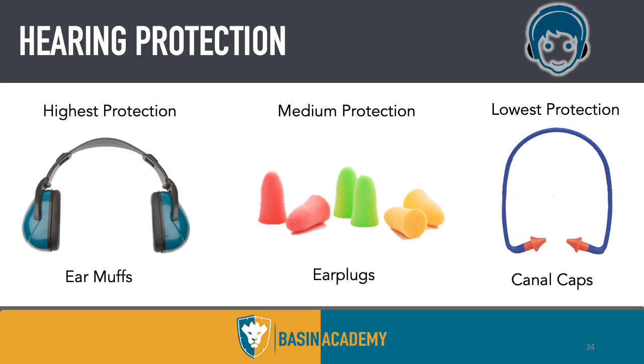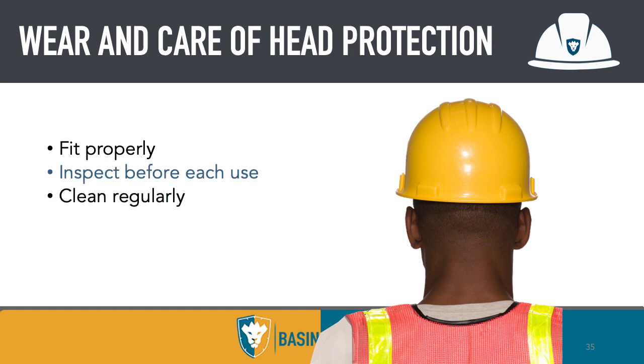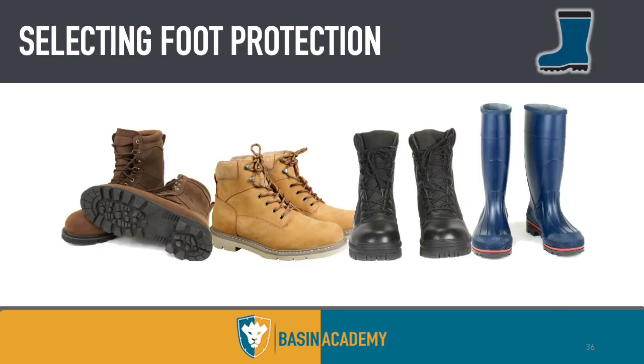But there's obviously downsides to that. So then we have the medium protection, just earplugs, and the lowest protection, which are canal caps. Taking care of these, the biggest thing is making sure that they fit right. They do have custom earplugs, and again, in the next section, I'm going to go more in depth on that. We want to inspect them before each use. We want to make sure they're clean. We don't want to put dirty stuff in our ears. Used to only protect the head, so don't put them in your nostrils, for example, for respiratory protection. That's a no-go.